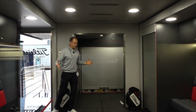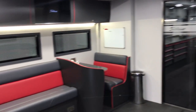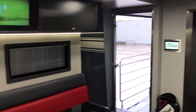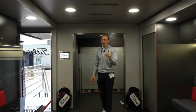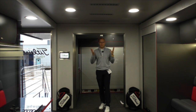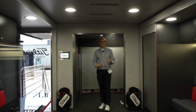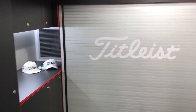Okay, so when you first come onto the tour truck, you get to the sort of main seating area. This is where during a tournament week, caddies, players and managers will all get together and meet up, have meetings. And you might be a little bit disappointed by the lack of golfing paraphernalia kicking about, but you'd be fooled for thinking there was no golf equipment on here, because there is lots. And in this area here is where Titleist keep all of their soft goods, their hats and gloves, balls in particular. And behind me here is where all the golf balls are kept for a tournament week.